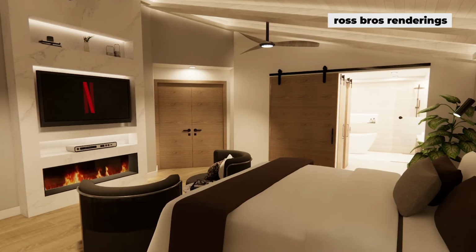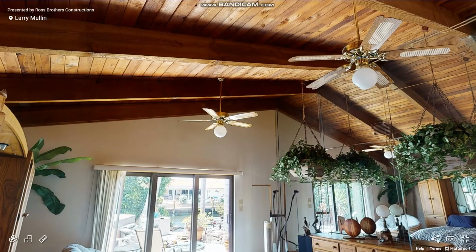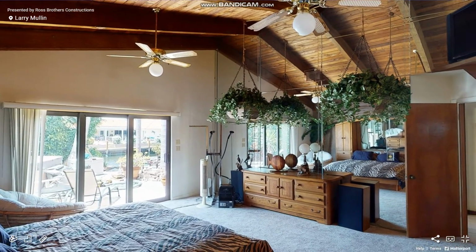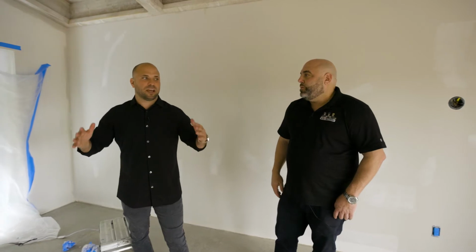Amazing, and this is a big space. What was here before? They had plants that were hanging down. They had all of these things. You just opened it up. You made it look clean, bright, huge.